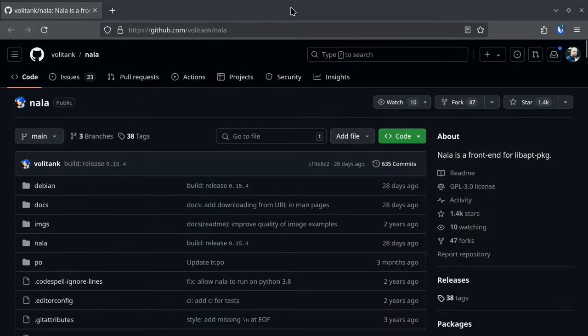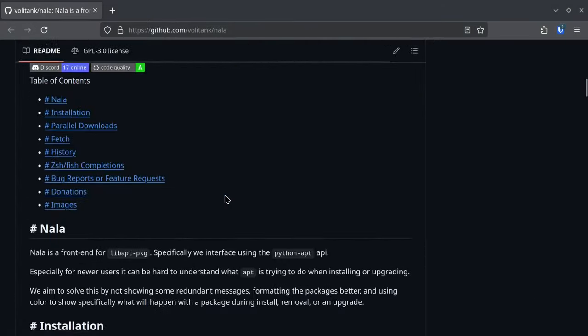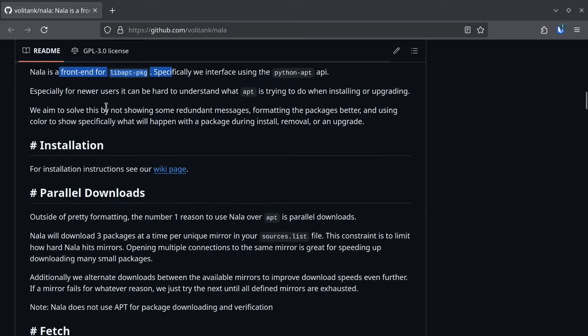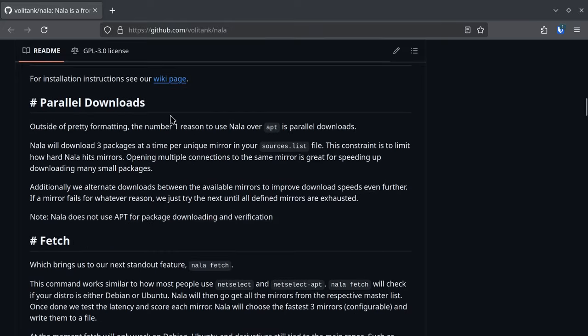Okay, we are on GitHub where Nala is hosted, and let's see. So this is a frontend for the libapt package manager. Specifically, we interface using the python-apt API. It's saying how it's a little bit better for new users. This is how to install it, and this is something that I am going to show you.